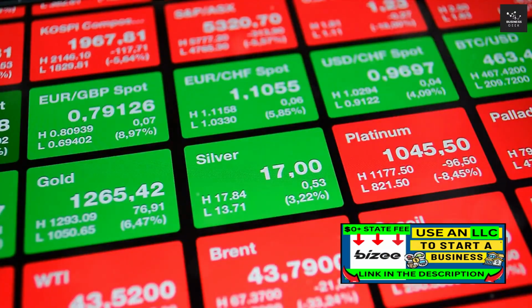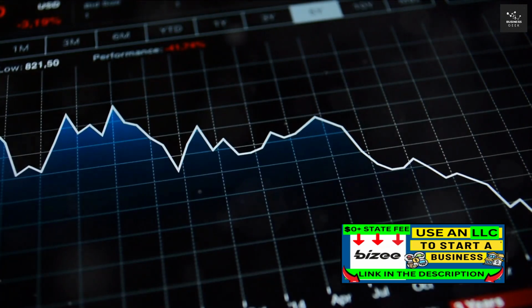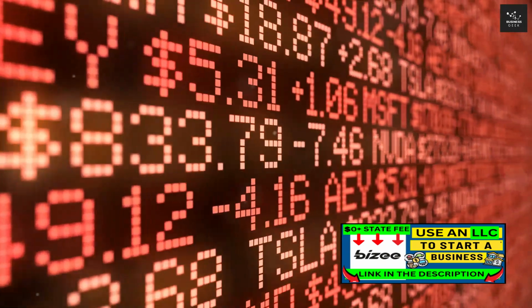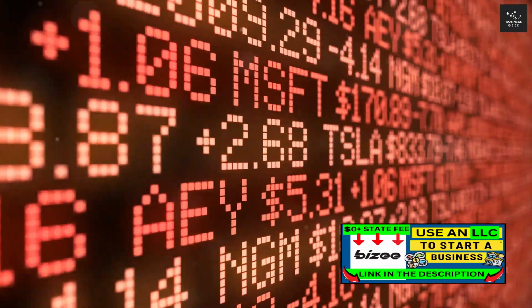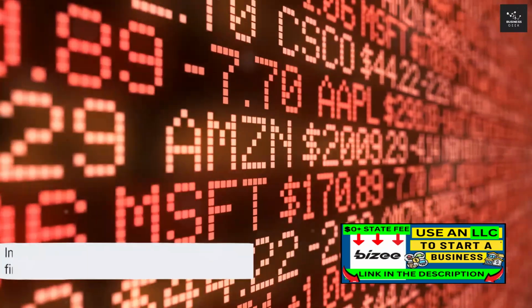In essence, T-bills are a key component of the financial market. They're the silent, steady workhorses that keep the wheels of the economy turning smoothly. So next time you come across the term T-bills, remember their significance and the vital role they play in our financial system.